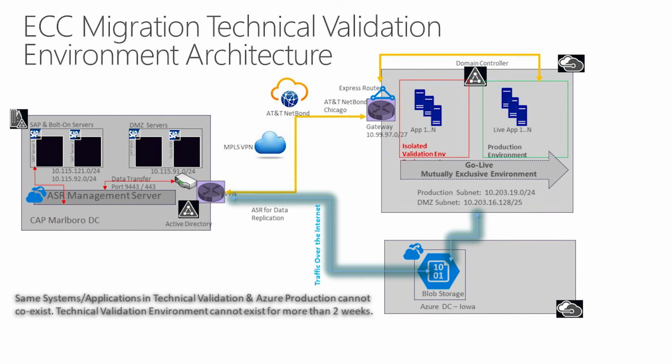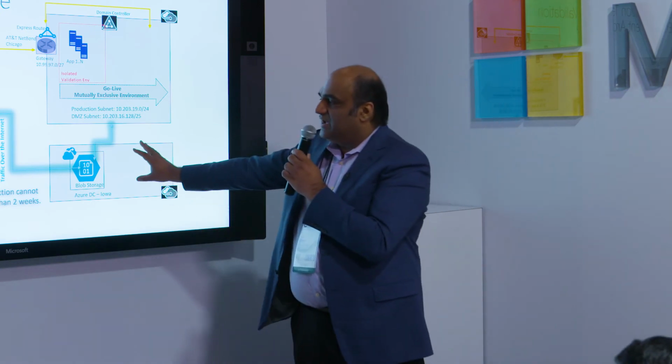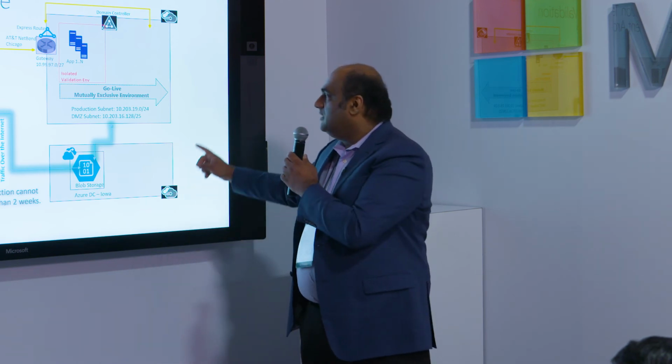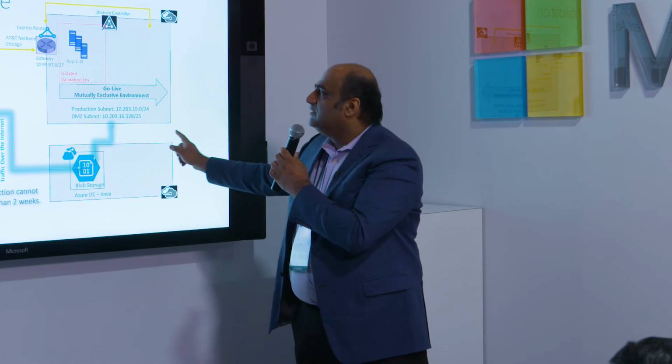In fact, it's the same approach which is used even for DR purposes, for doing a DR test as well. You can create an ISO network, an isolated network, and very easily get your testing done without exposing your disaster recovery while you're doing your testing. That means you're still protected while you're testing your DR environment or doing a migration at the same time.